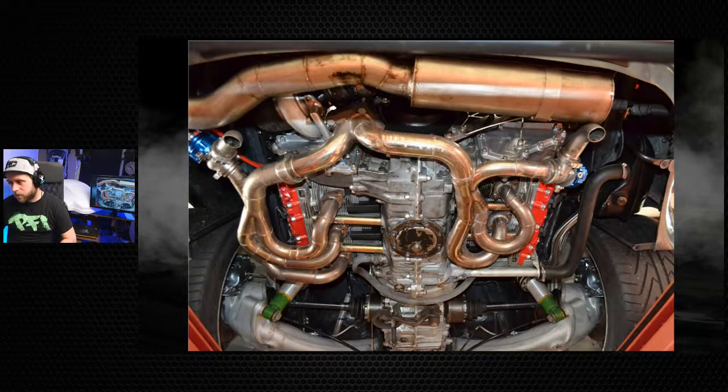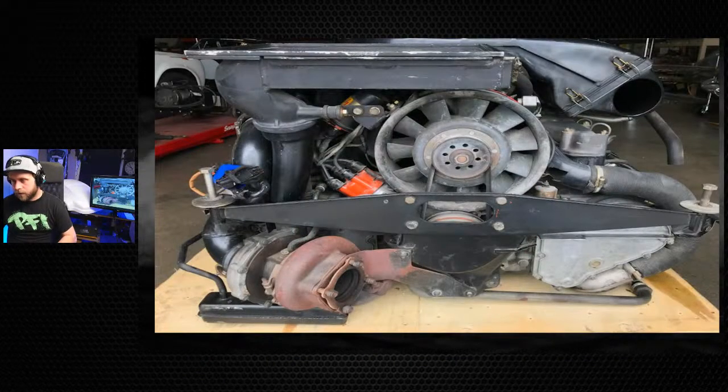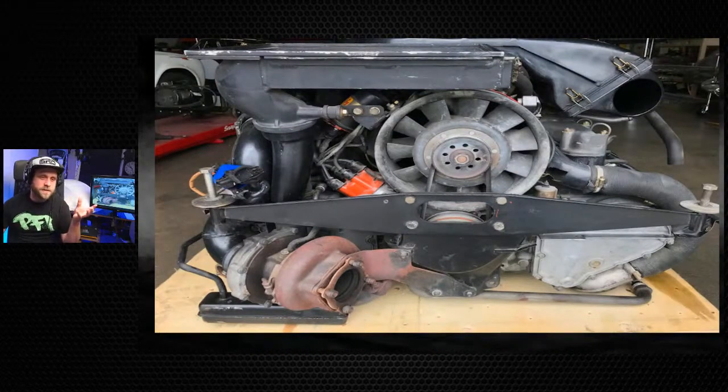Yeah, super cool, dudes. Let's keep going. All right, let's see. Oh, this one's kind of stretched all weird. Anyway, I'm assuming this is the stock placement for a 930 turbo. This is just sort of where it sits.